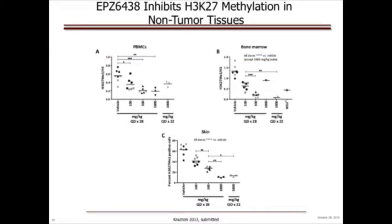These are some other surrogate tissues to show you that we can detect H3K27 methylation modulation in tissues outside of the tumor. We can see it in the PBMCs, in bone marrow, and in certain skin cell subtypes. It's not to say that all tissues show an effect on H3K27, but we certainly have identified some where you could detect that change.